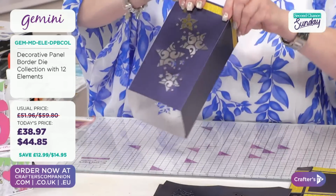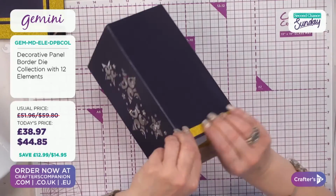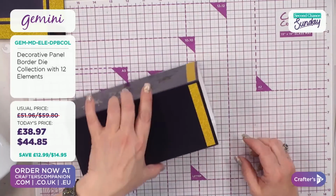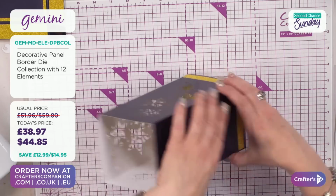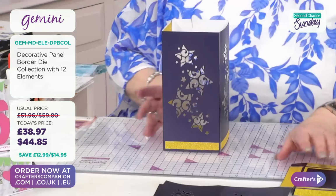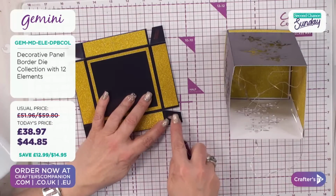Now again, you can give it a little bit of time to dry, or if you're using red liner tape, it'll dry almost instantly, but you can see now it's at the bottom already. Yeah. And I've even got my little light switch already. So I'm going to pop that down, and then I'm just going to stick my box lid together, already decorated with the matching gold.